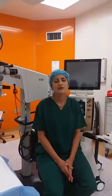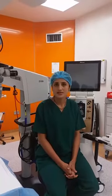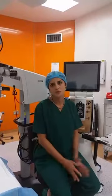And this is when we use special injections which are anti-VEGF, that is anti-vascular endothelial growth factor medicines, inside the eye. Now, you may say that anti-vascular endothelial growth factor is a cool thing, because in diabetes, in abnormal conditions, abnormal blood vessels come and they are leaky. These medicines actually directly act on that leak and stop the leakage, stop the swelling from progressing.